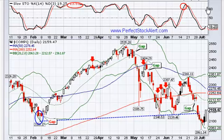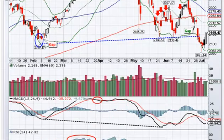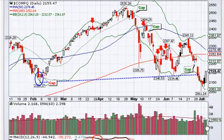All right, let's have a look at the NASDAQ real quick. What is that? It's volume, but it's less than average. It's nothing to write home about. And you'll notice smart money, yeah, they're staying short. All right, you got a bounce here. That's great, but it's a low volume bounce.